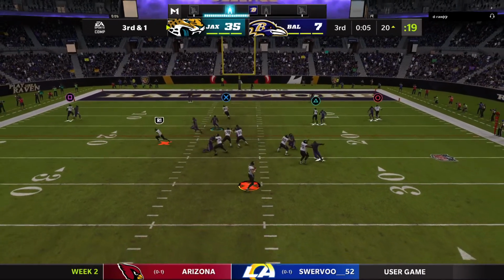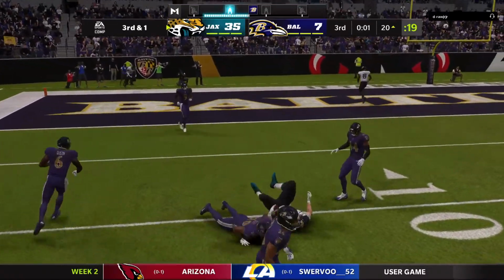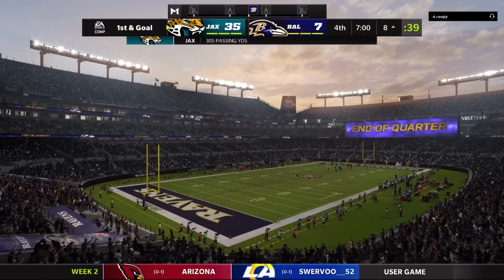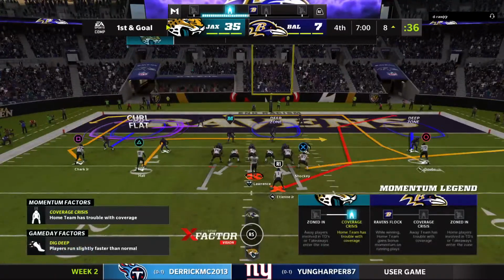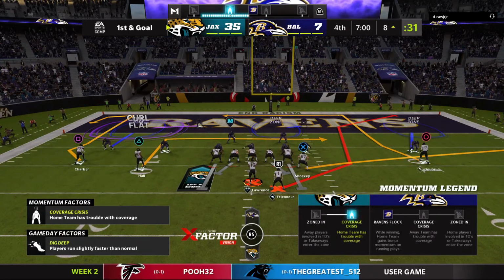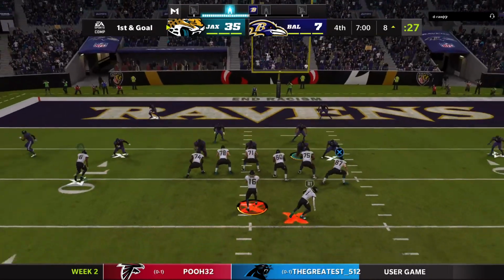On 3rd and 1, it's Lawrence. Oh, he's got a man wide open, complete. And the Jags are going to have a 1st and goal coming up as they find a way to convert there on 3rd and 1. He's been the go-to guy. They needed a big play there on 3rd down. Went his way. It worked out. Doesn't matter whether they've scouted it or that they think he's going to get the ball. He has a knack for finding his way open and completing the connection.